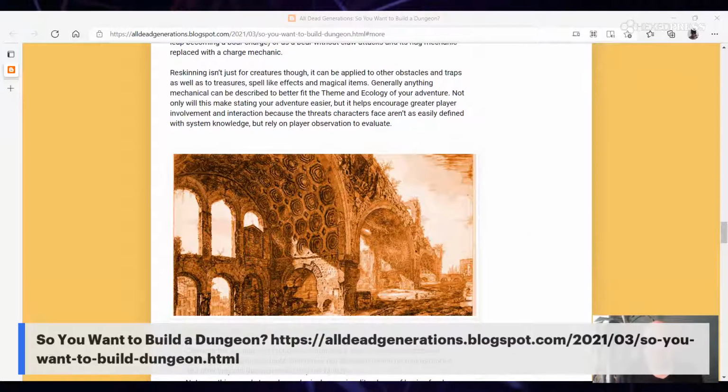Reskinning isn't just for creatures, though. It can be applied to other obstacles and traps, as well as to treasures, spell-like effects, and magical items. Generally, anything mechanical can be described to better fit the theme and ecology of your adventure. Not only will this make stating your adventure easier, but it helps encourage greater player involvement and interaction because the threats characters face aren't as easily defined with system knowledge, but rely on player observation to evaluate.